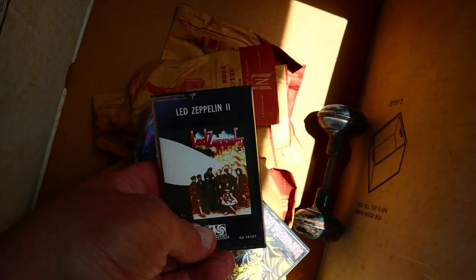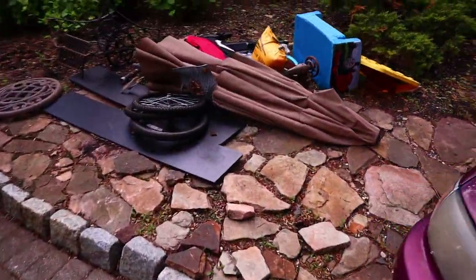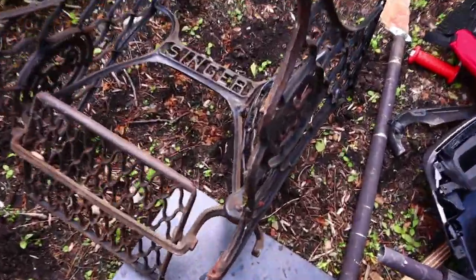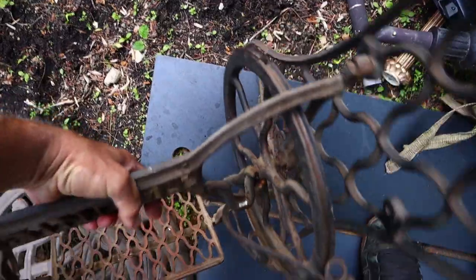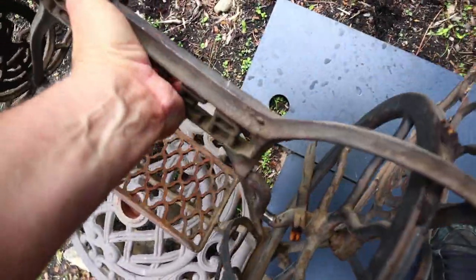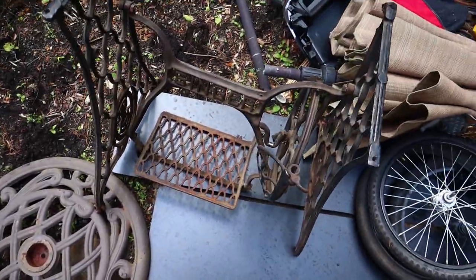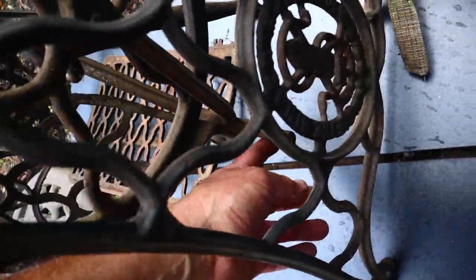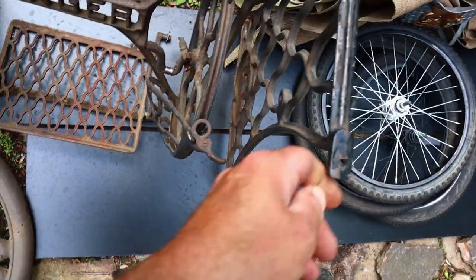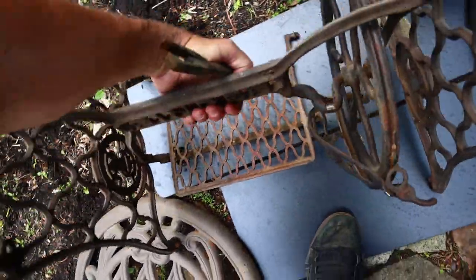Oh, we found Zeppelin too. I mean, we found Zeppelin 2 too. Parked on a main road. But look what we got. A Singer sewing machine base. Is it broken? I don't know. Looks all right. Looks like it's missing a bolt down here. But I don't think that piece is wood. Yeah, I don't see anything that's seriously snapped or destroyed.